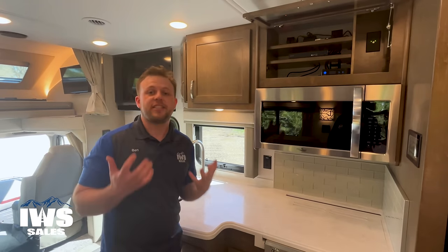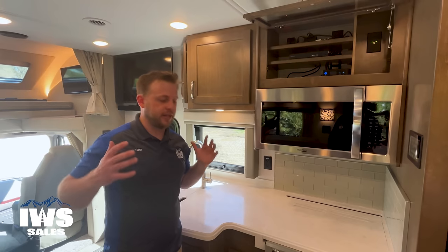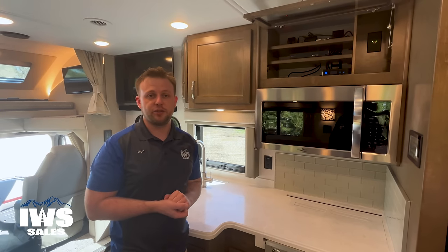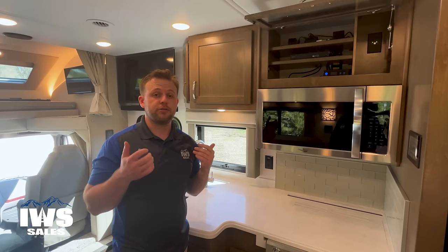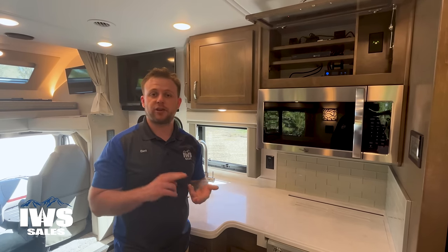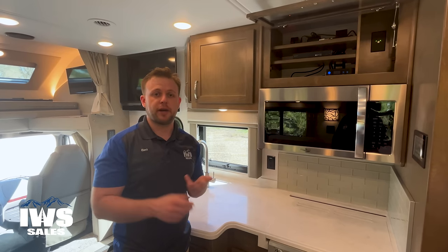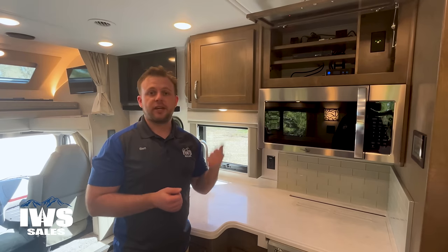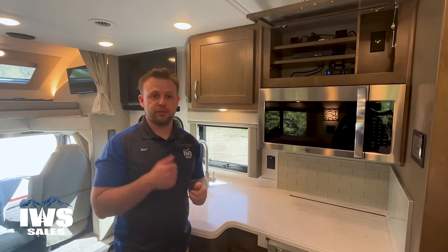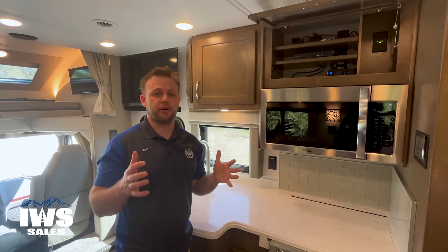Also, this coach does have internet on it. There's a little button up there to turn it on, but it's the WineGuard Connect 2.0. And you can use your cellular company, so Verizon or AT&T. WineGuard also has their own subscription service, but it's as simple as activating a hotspot. So you can use a SIM card and you have cellular internet on board.